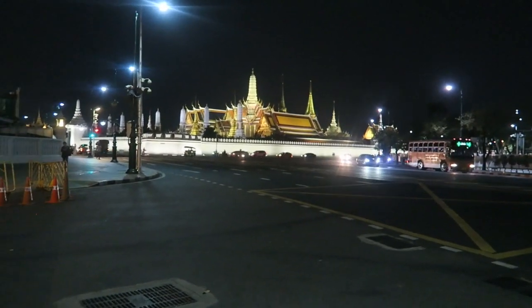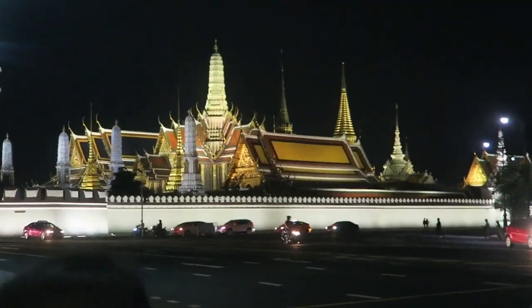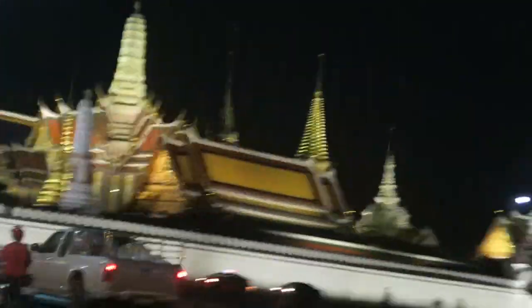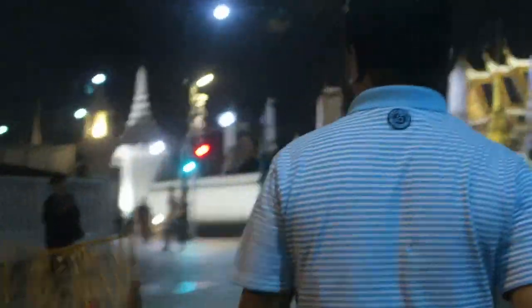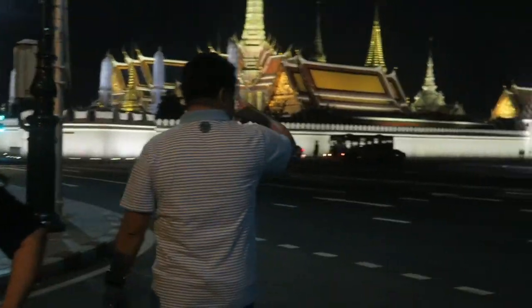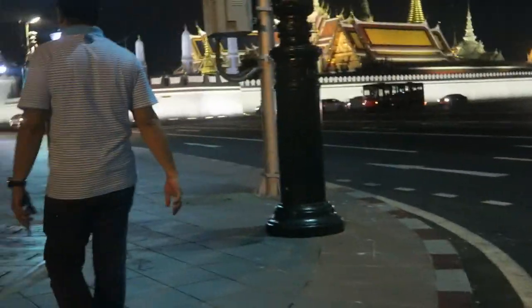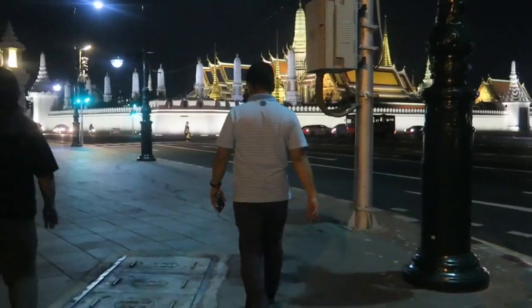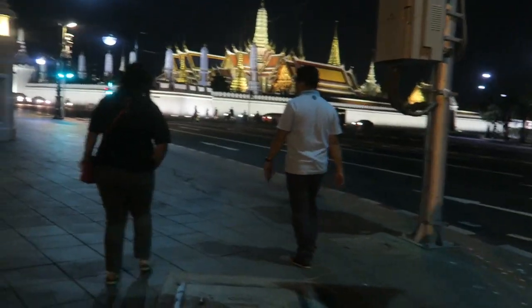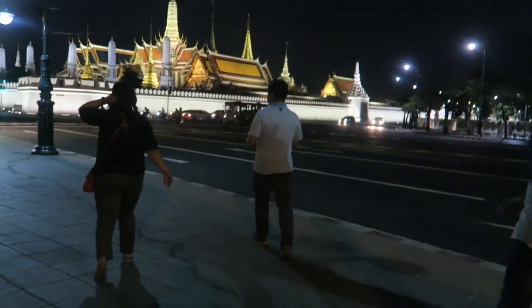So, our midnight temple run brought us to the Grand Palace. We're walking towards there now. Just now we rode a tuk-tuk with people sitting on laps. No more tourists because it's at night. Don't know whether we could still go inside. But look, it's all lighted up. So nice.